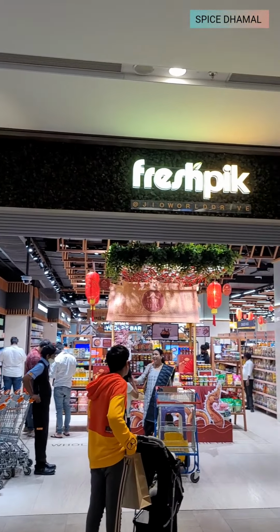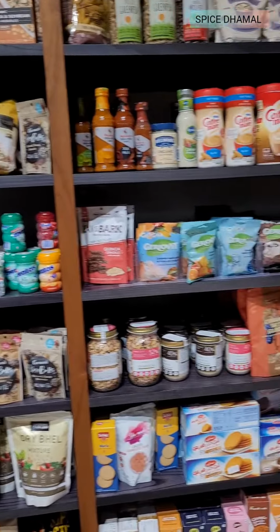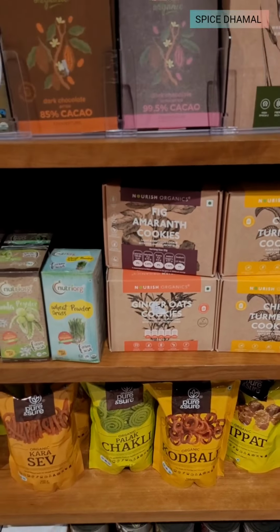Now let us explore the Fresh Pick. Now this is a gourmet supermarket inside the mall and they got wide varieties of international cuisines, sauces, condiments, everything. So let us explore what all they got.